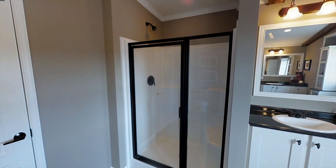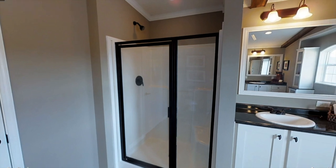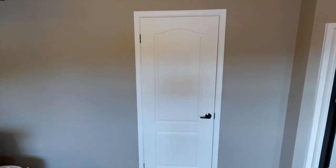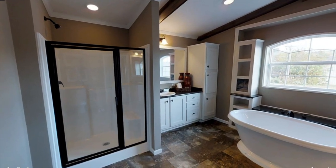Since I'm doing a virtual tour right now, I can't get into this master closet, unfortunately. And since that's an issue, I'll try my best to get in contact with the dealers of this home and see if I can tour in person, and then I'll show you guys that master closet.